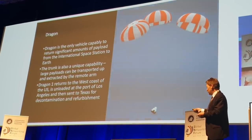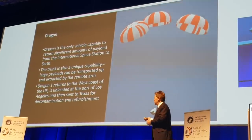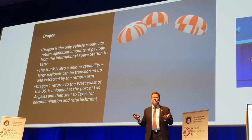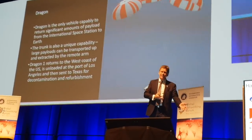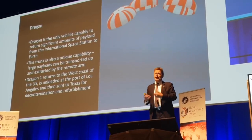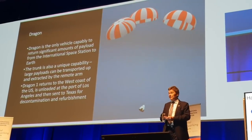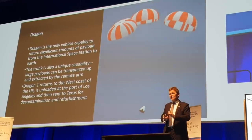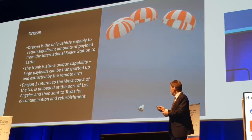Dragon 1 actually returns to the West Coast and is unloaded at the port of Los Angeles and then sent to Texas, and then we refurbish it in Texas. It's a little bit more work to refurbish Dragon at this point in time because it lands in salt water. You've got to be super careful with that, obviously. But inside there's a pressure container, and that can basically be used very easily. The Dragon 2, and that's why I wrote this one, actually lands on the East Coast. So Crew Dragon will land on the other coast.